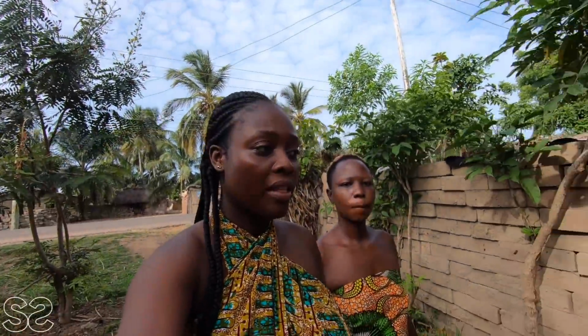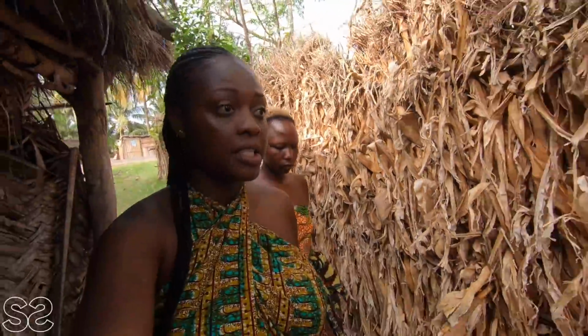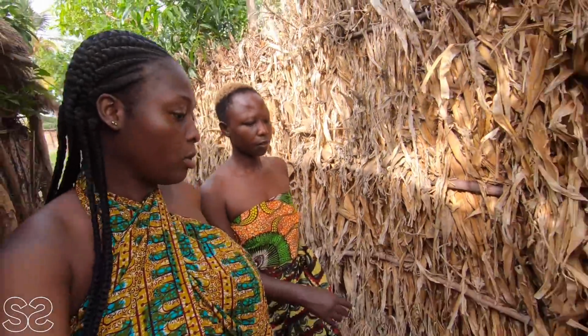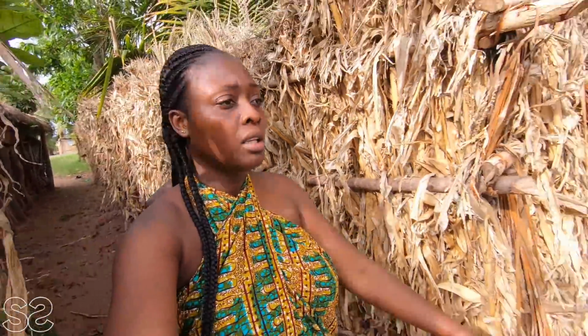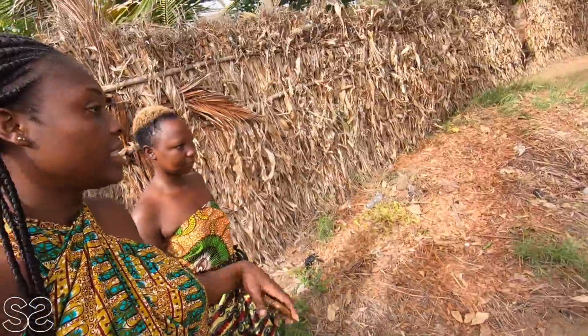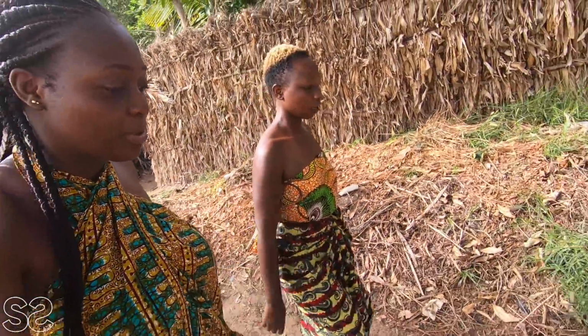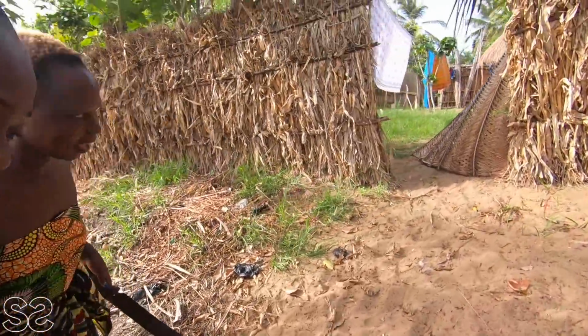One thing about this place is that it's very sandy, made of sea sand. Once you come here, you can wear one cloth for a very long time because you can assure yourself that it won't be dirty. It's not dusty, it's just sandy. You know how sea sands are. You can just shake them and then you are good to go.